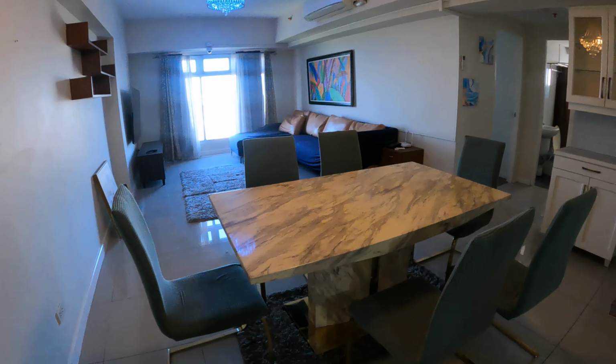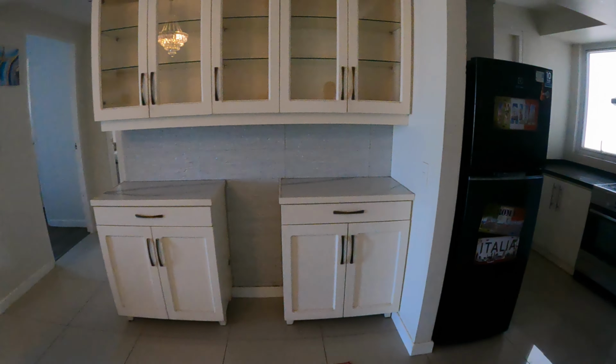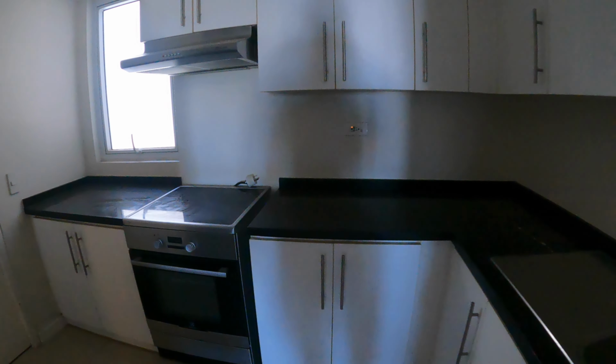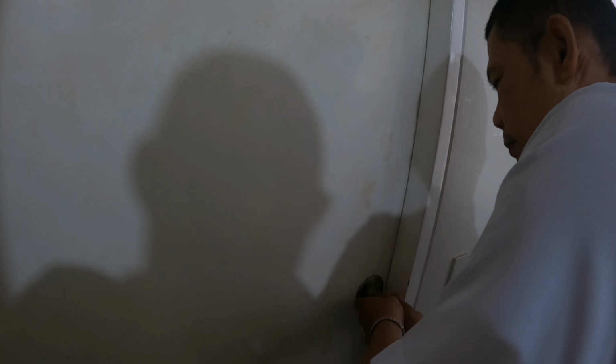This particular owner has some video cameras, I think four different video cameras in his unit. My understanding is they're not online, just for security purposes. Anyway, the kitchen, nice sized refrigerator. You've got a stove, and once we get the door open, the door handle is off, so he's going to use his key to get in there.